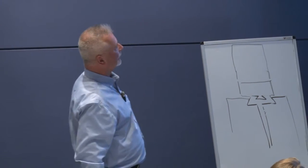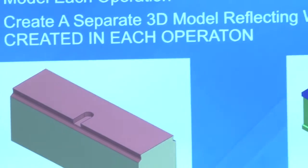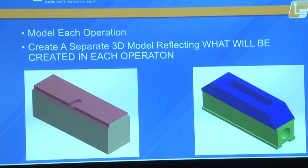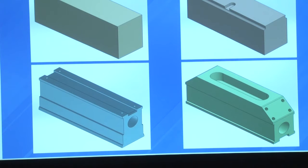So let's go back to our part now and model each operation. Here we have what it's going to look like after operation one with the dovetail, then over on the right, Nate has the finished part. So he created a 3D model reflecting that, and now we're going to start getting into some color coding.